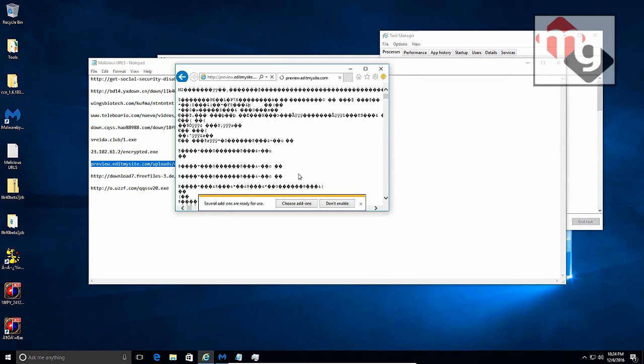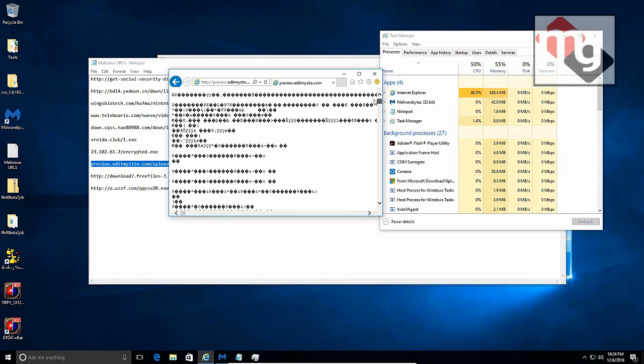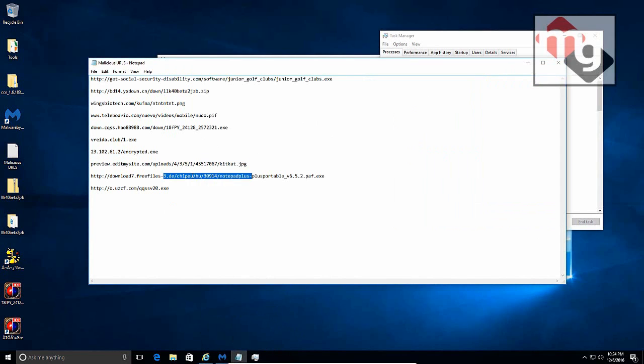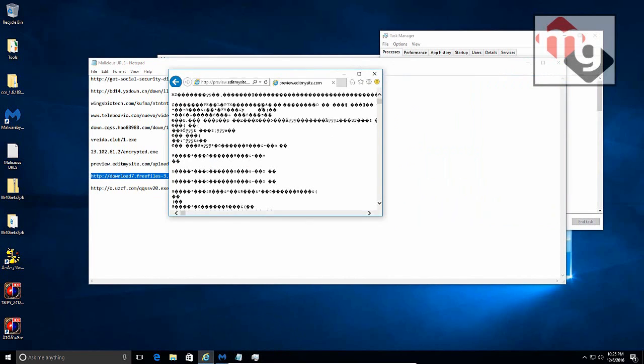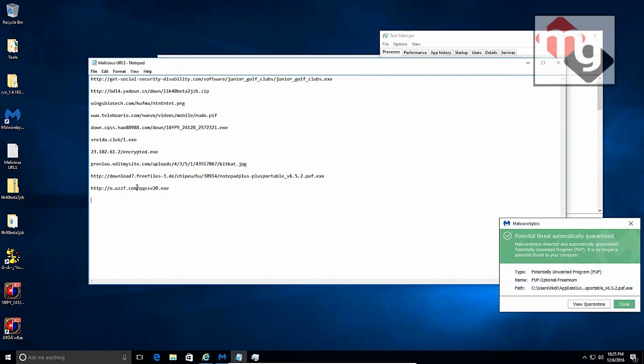Well, the browser's locked up. Let's see what we got going on here. Yeah, see that? It looks like there's some sort of an exploit kit at work here. Or there was. Not sure if it dropped any malware onto the system. I didn't see anything load into memory, but that doesn't mean that it didn't. That one was blocked. Potentially unwanted program.